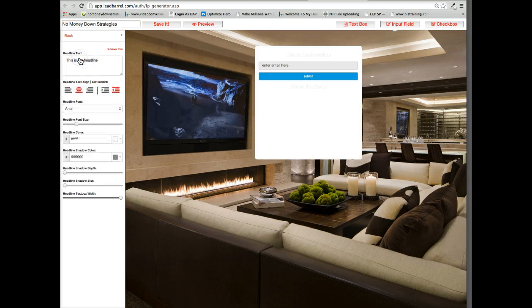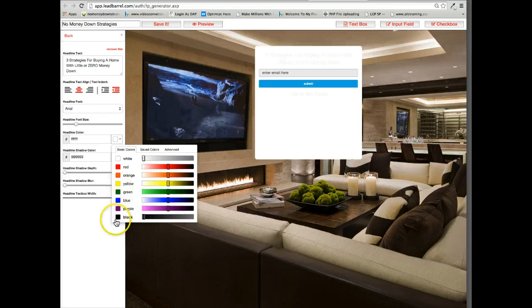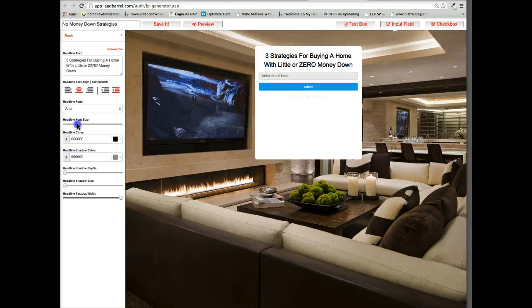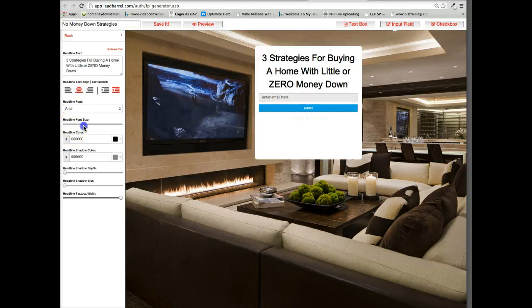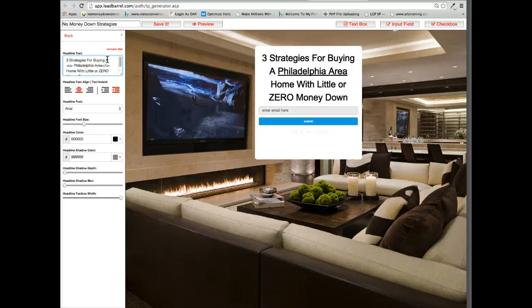I know this can be like watching paint dry, but this is the basics. We're going to demo everything today. Headline color, black. And you guys are going to be able to, if you're interested in this particular funnel, in the next few days I'll give you the share codes. And I'd like to just get it working first. We'll spend some money on ads and see first if we can get it working. 3 strategies for buying a home, and we might do a Philadelphia area, right? If we really want to personalize the page and have it fit for somebody's situation, get higher conversions, we'll try to sneak something in that really fits for them, right?